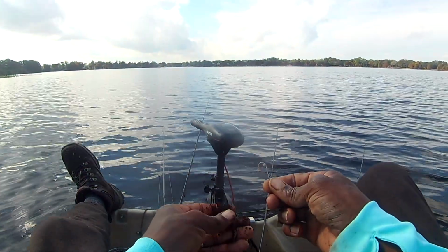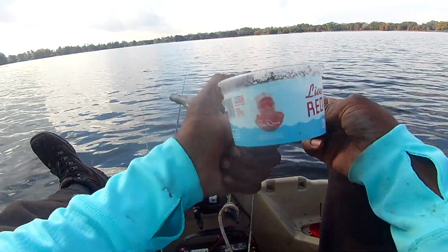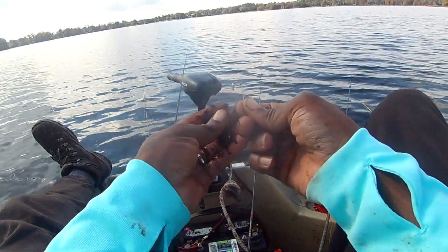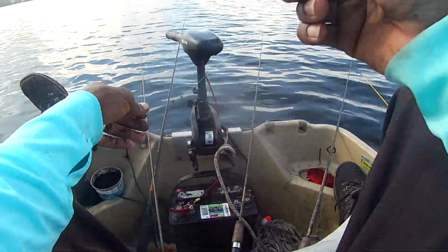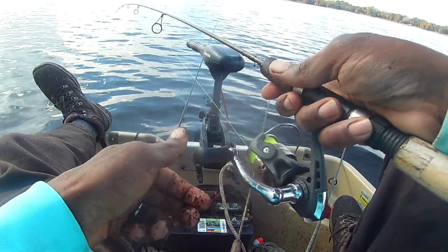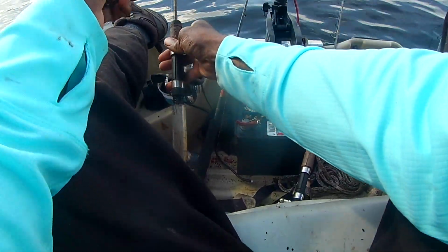Brand of worms I use straight from Walmart. Live red worms right there, the Bill Dance series. And they tend to do the job pretty well. We haven't got any bites on the crickets. For one, I think because they're dead and they're packaged versus the live crickets, which sends off active pheromones. So I think that plays a big part in getting a bite as well.